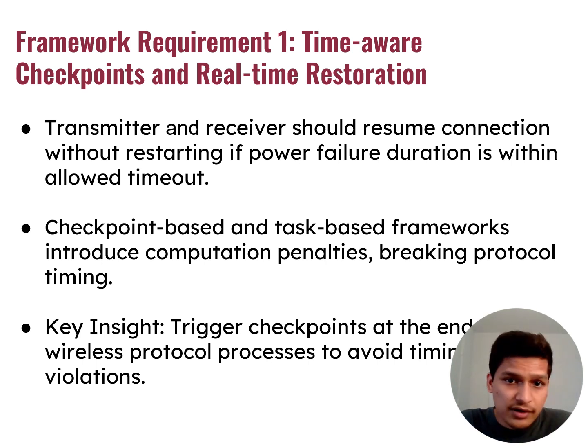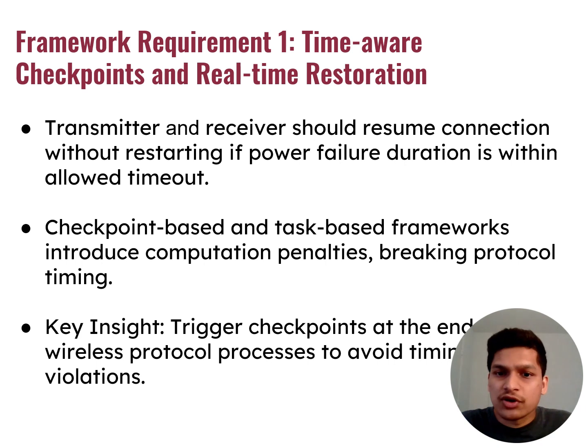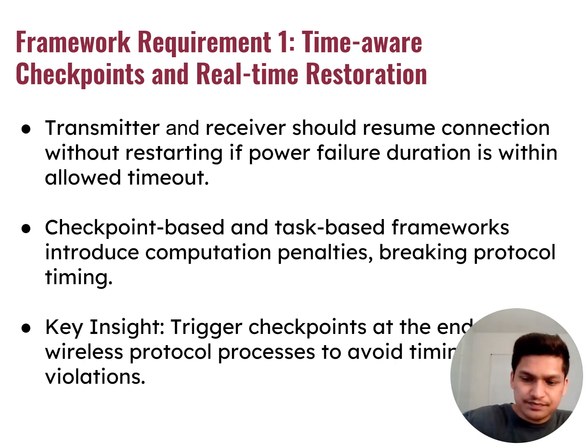However, traditional frameworks utilizing checkpoint-based or task-based approaches often incur computation penalties, leading to disruptions in the protocol timing. So the key insight here is to strategically trigger checkpoints at the conclusion of a wireless protocol process. By doing so, they can effectively sidestep timing violations and ensure the seamless operation of the framework. This approach allowed the researchers to maintain the integrity of the protocol timing while still providing the necessary support for time-aware checkpoints and real-time restoration.